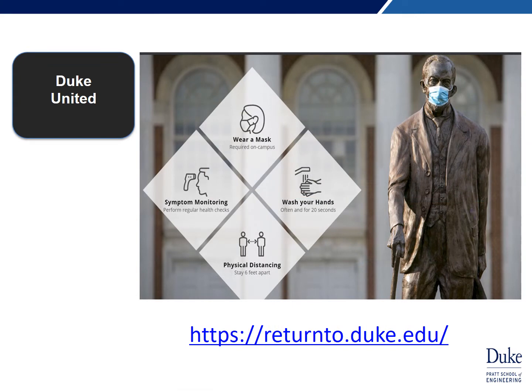These are extraordinary times, it goes without saying, and our community is united in our actions as we move forward. We are here for each other. Duke United is a website for students, faculty, and staff and contains information about the phased return to Duke, public health measures, community responsibility, and campus operations. If you have questions about moving to campus or community standards, please refer to this website.